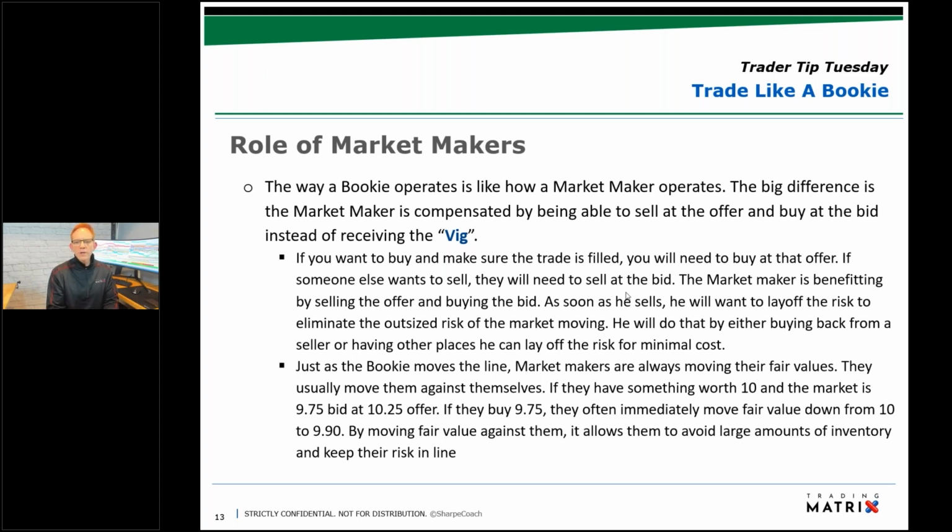So if a market maker has something worth 10 and the market is 9.75 bid at 10 1/4, and he's able to buy 9.75s, usually he immediately, and this often happens in an automated sense in the model, the market maker will move the fair value down from 10 to 9.90. He'll move it against himself, which will help him avoid accumulating large inventory and give him a better chance of selling for a profit.